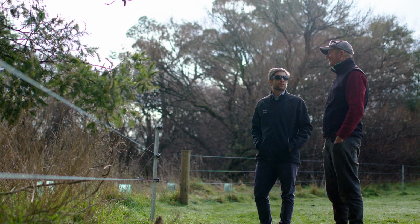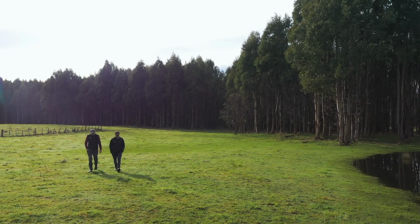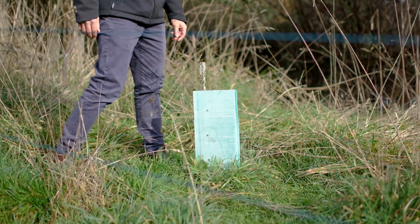Now, keeping your stock out of the waterway is really good for water quality as well as stock management for the landholder, so it's a bit of a win-win. We've also got some revegetation on this property to enhance that biodiversity and habitat outcomes.